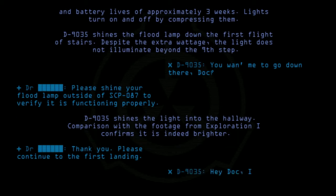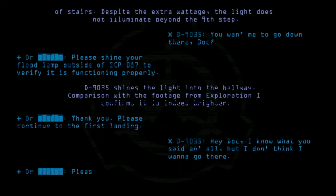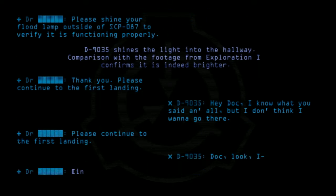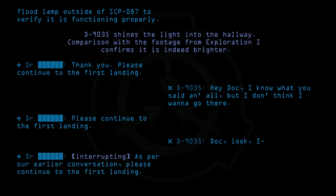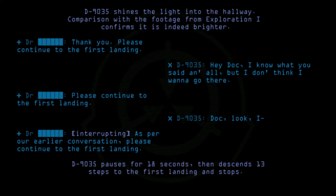Hey, Doc, I know what you said and all, but I don't think I want to go there. Please continue to the first landing. Doc, look, I... Interrupting. As per our earlier conversation, please continue to the first landing. D9035 pauses for 18 seconds, then descends 13 steps to the first landing and stops.